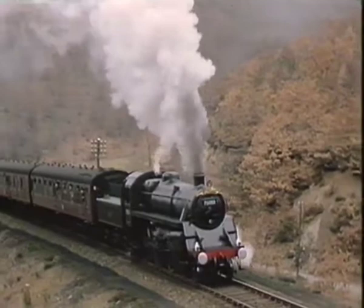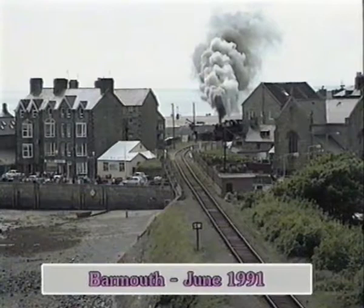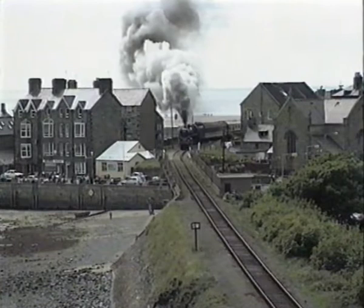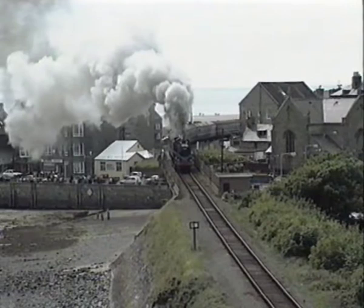As mentioned earlier, both Western and Southern regions modified some of their engines with double chimneys, and in 1991, it was one of the latter which was to be seen climbing to Talerddig, this time more successfully than the engine seen in 1965. The engine was 75069, now preserved on the Severn Valley Railway, and it was used on two Barmouth to Shrewsbury excursions known as the Cambrian Limited.